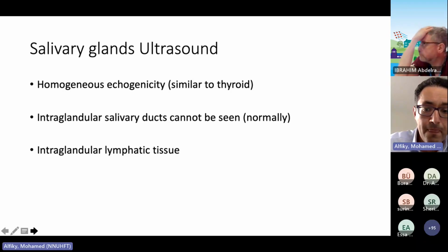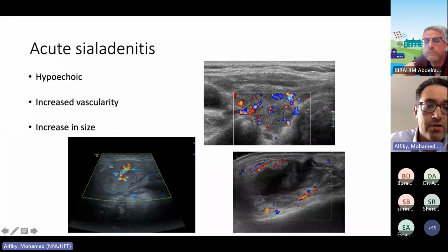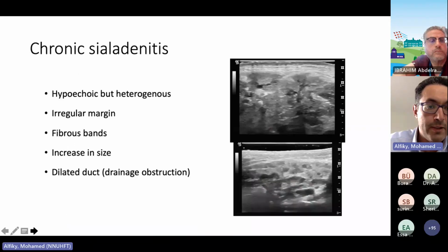And these are some pictures of acute sialadenitis, where there is increased vascularity, and the gland is hypoechoic and increased in size as well. Here on the right corner, you can see some liquefaction with irregularity and increased vascularity in the periphery, and this is a sign of abscess in an inflamed salivary gland.